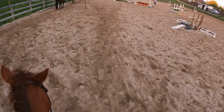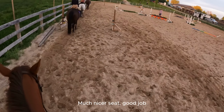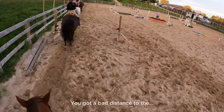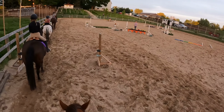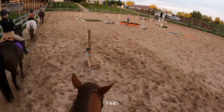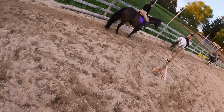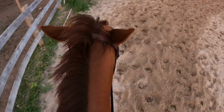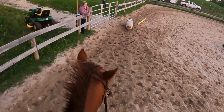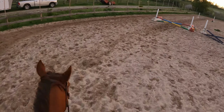We picked it up wrong again. Much nicer seat. Good job. Thank you. You got a bad distance to the rainbow pole, but half seat feels so much different on her versus Rollo. Rollo's not a half seat. Okay. So that time actually felt really nice, and oh my goodness, I've only ever tried half seat on Rollo, and Rollo's canter is really choppy and you need a lot of control, so it felt so different to do half seat on Pumpkin. It actually felt really lovely.